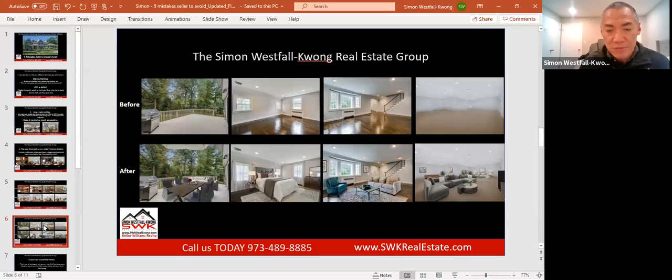When the first 3 to 5 pictures don't tell a story, they can move on, and there won't be anything for them to come back and look at other than substantial changes, which most likely will be the price.